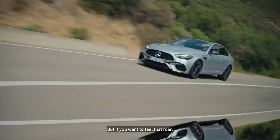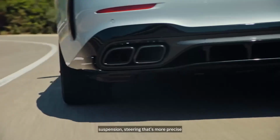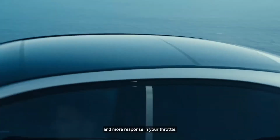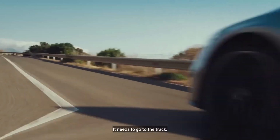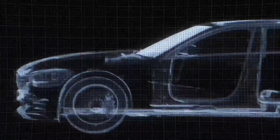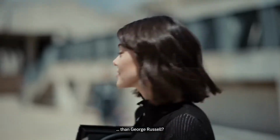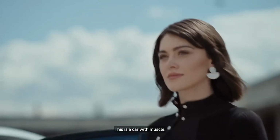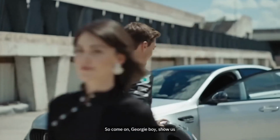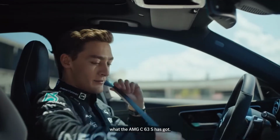But if you want to feel that roar, it's all about this Sports Plus mode right at your fingertips. And just like that, you've got stiffer suspension, steering that's more precise, and more response on your throttle. It needs to go to the track. Yes, it does. Let's take it to the track. So who better to show off its qualities than George Russell. This is a car with muscle. This is a car you want to hustle. So come on, Georgie boy, show us what you've got. Or more importantly, come on, George, show us what the AMG C63S has got.